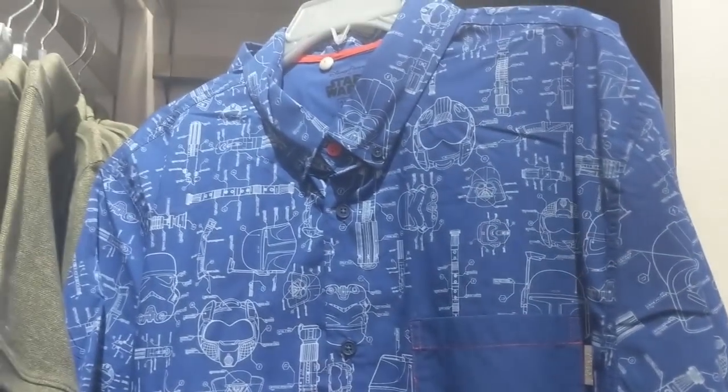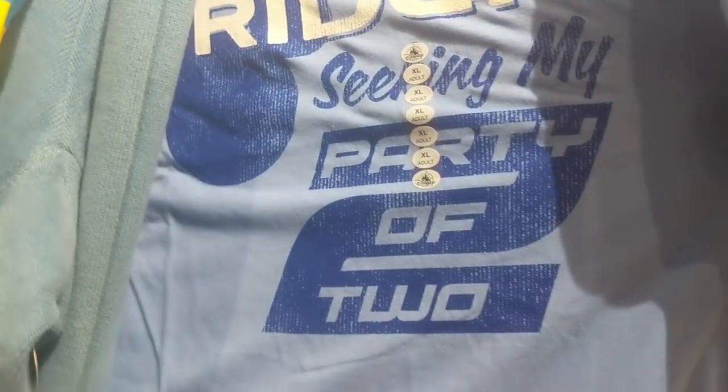Over here I see some Star Wars shirts, and then I also have this one right here. It says, single rider seeking my party of two. Aww. It's a cute single rider shirt. This one says Mountain Man, and this is $16. The blue shirt, that single rider, I'm not sure. I'm not seeing a tag on this. Oh, there it is. It is $7.99. And you've got this little sweater.